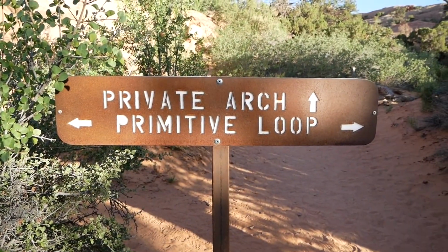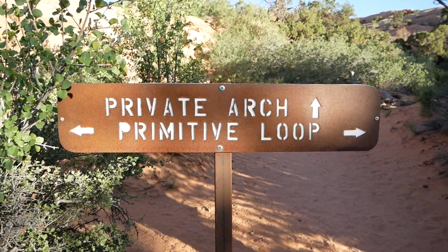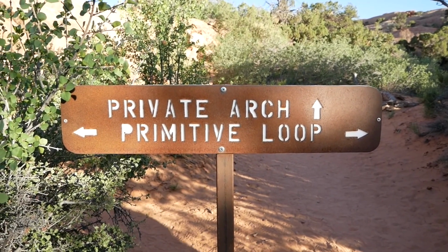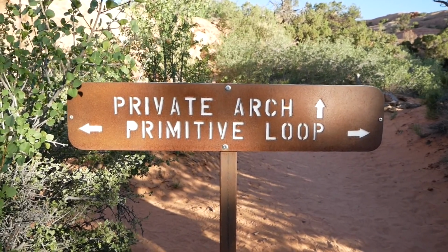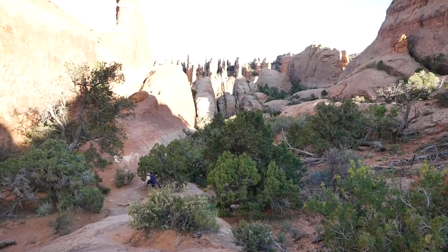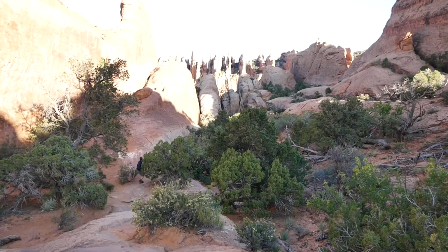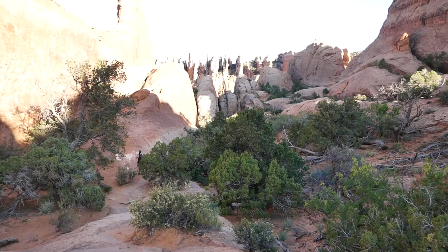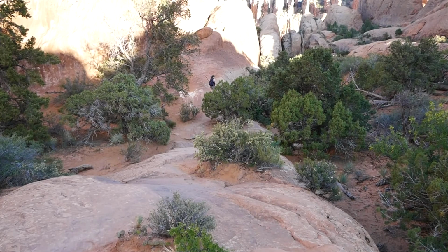We have one more trail arch to see, and I guess that's Primitive Arch. So we got a little walk up this way. Private. Private. I apologize. Private Arch. Guess you should have known that by reading it, huh? A significant outcropping of blades in front of us as we head back to Private Arch. Jenny's getting a big lead on me there.